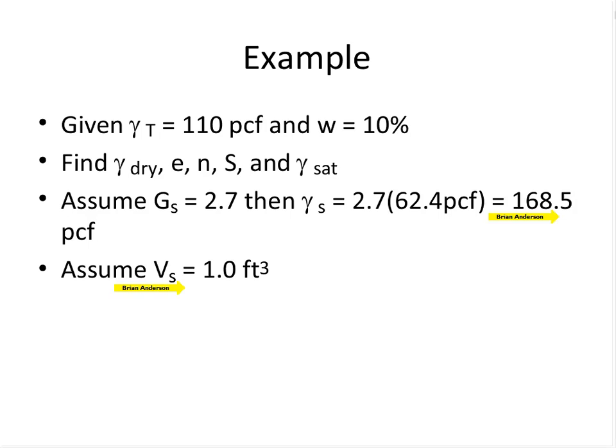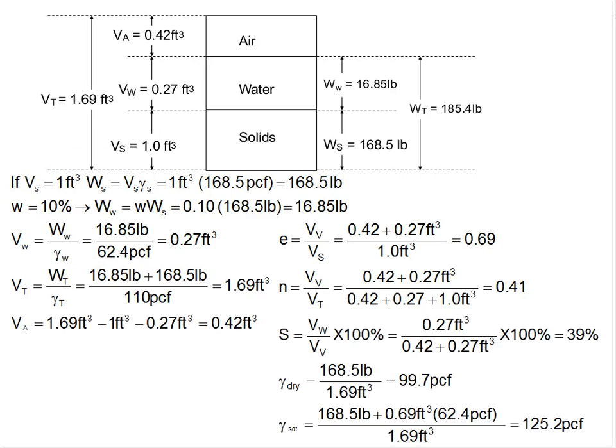Now I'm going to assume that the volume of solids is 1.0, because again, I didn't have a finite volume given. So I drop my assumption here, 1.0 cubic feet, the volume of solids, right here in my phase diagram, and begin to use that to make calculations. If the volume of solids is 1, then the weight of solids is the volume of solids times the unit weight of solids. That's 1 times 168.5, so I have 168.5 pounds of solids.